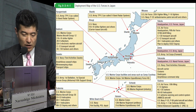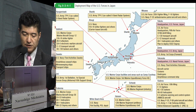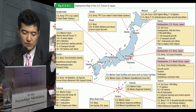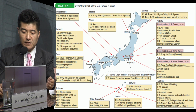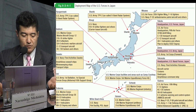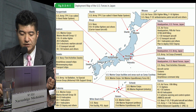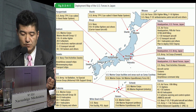Soviet Military Power 1989, published by the US Department of Defense, stated that the Soviet military objectives in the Pacific included, I quote, "neutralizing Japan and South Korea by military or political means to prevent them from supporting the US," unquote.